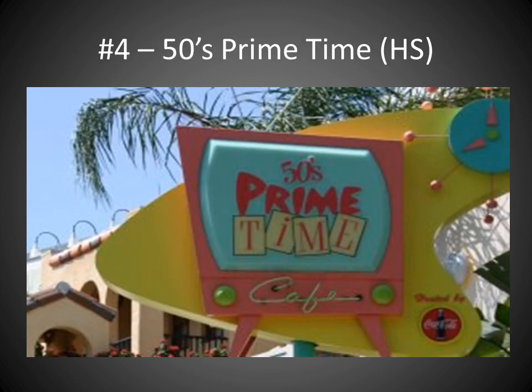Our number 4 is Disney's 50s Primetime Cafe at Disney's Hollywood Studios, and this is a super great restaurant, a throwback into the 1950s. Coming back to Ma's Kitchen, hanging out with your cousins and family, they really put you in that mind frame and in that atmosphere. You'll get yelled at if you have your elbows on the table or you chew with your mouth open. If you have bad table manners, they will sit you in the corner, pretty much embarrass you in front of your party. Yeah, it's a really good, fun experience.